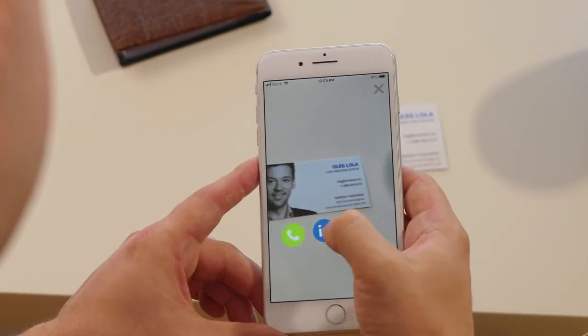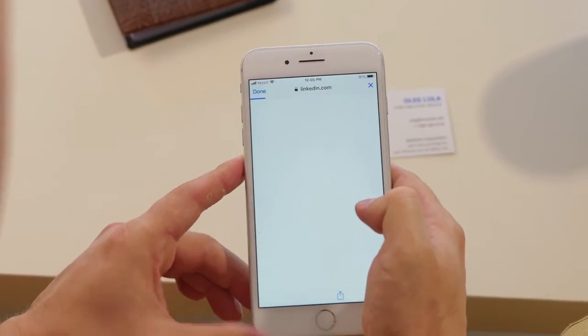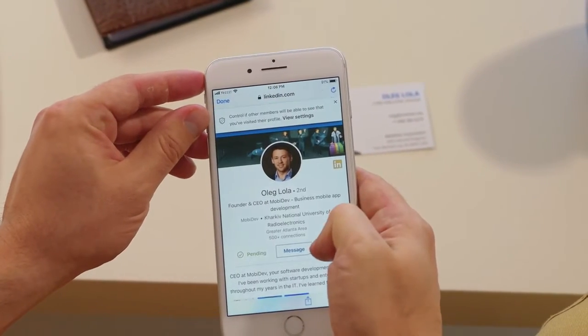Kelvin also can call Oleg directly, view his LinkedIn account, or write an email to resume their conversation.